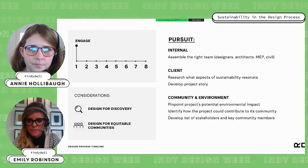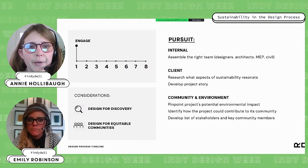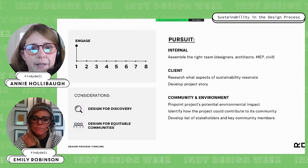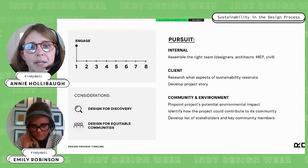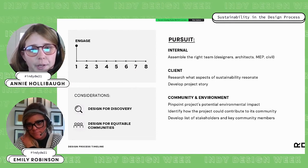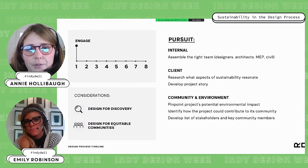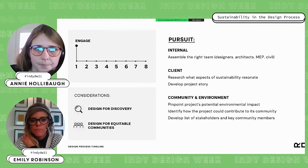and then bring them along in the development of that concept. The project isn't only about the client, but it's also about the community and the environment. Therefore, it's important to look at the project's potential environmental impact and also begin to understand how your project can contribute to the community. It's also good to develop a list of stakeholders and key community members.